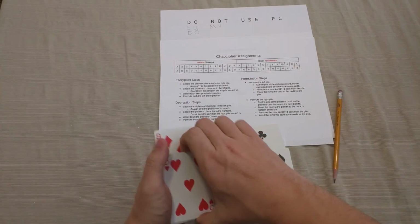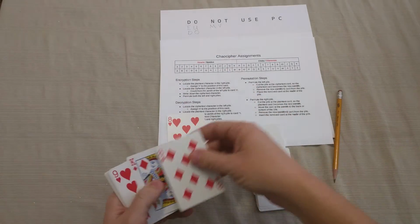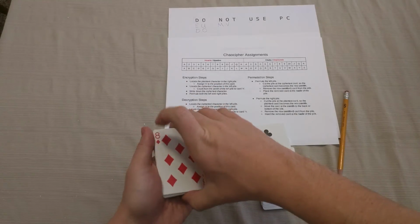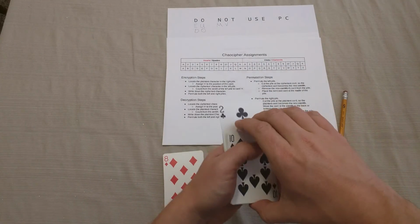Go ahead and permute the piles. You should be becoming an expert at this. Sorry for bumping the camera. I'm wrapping my arms around it.